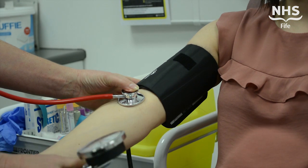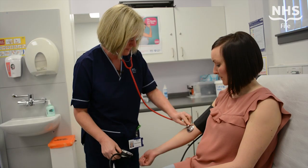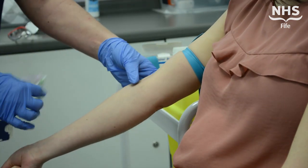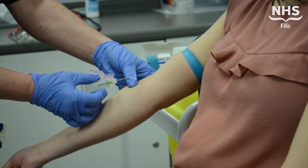We're checking the blood pressure. We'll have checked her urine sample, so we're looking for urine infections. We're also doing the lady's weight and management as far as her BMI, body mass index, is concerned. We're testing their blood groups, so we're looking for any potential problems should they have a negative blood group, rhesus negative blood group. We're also looking for any problems as far as anemia is concerned. If they've had any previous infections in their past medical history, that might have a bearing on how we're going to care for them during their pregnancy.